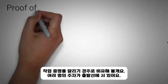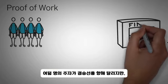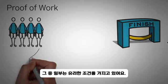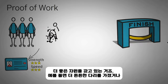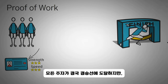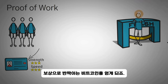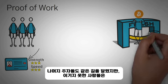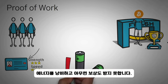In proof of work, let's say you have runners lining up for a race. All 8 racers are racing to the finish line, but you have some racers that have an advantage given the amount of resources they have. Kind of like they have stronger legs, or they weigh less, or they've trained longer. Even though all racers get to the finish line eventually, only one person wins and they get the reward, which might be a shiny Bitcoin, while the other runners still had to run down the track. And those who didn't win essentially wasted their energy for no reward.